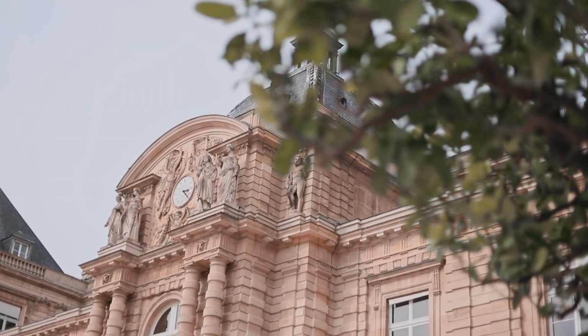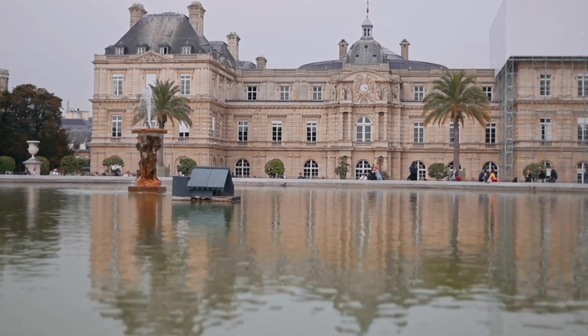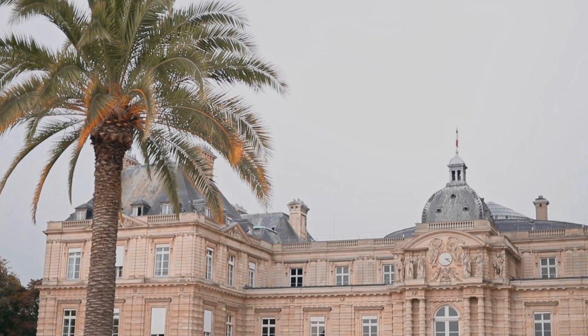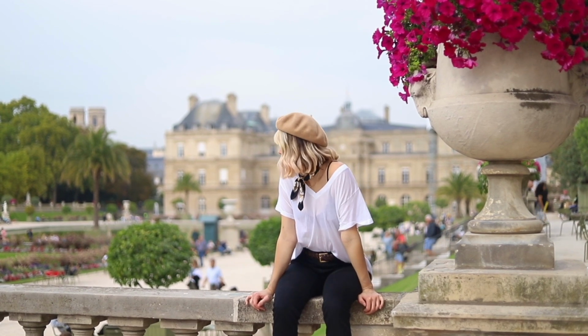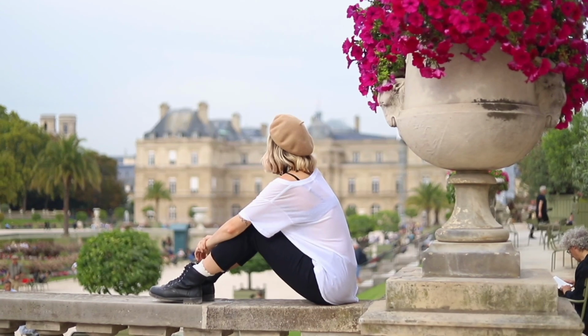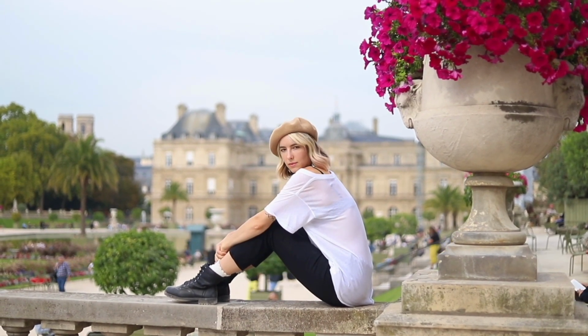On the grounds in the Luxembourg Garden, you will also find the Luxembourg Palace. Presently, the palace is the seat of the Senate of the Fifth Republic, and one of the coolest things, in my opinion, that the palace holds is the French Senate's library. Unfortunately, I was not able to get a tour to go, but I have seen photos, and man, it is still on my bucket list.